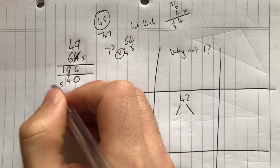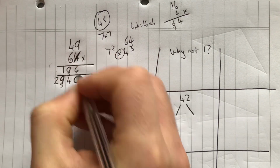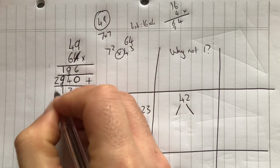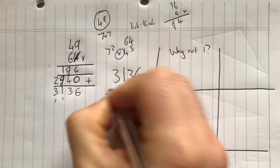6 times 4 is 24. You've got to add 5 this time. 4, 5, 6, 7, 8, 9, 29. And we add them all together. 6, 13, 11, 3. So 3,136 is your answer for that first one.